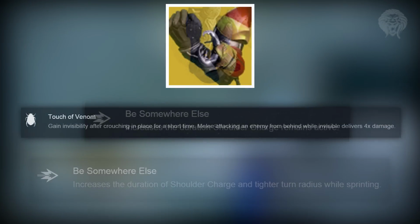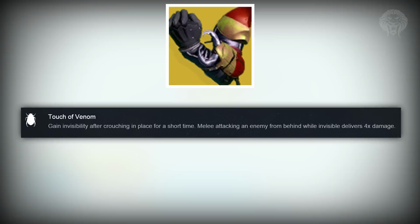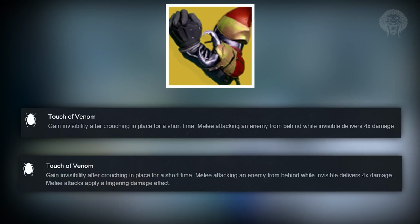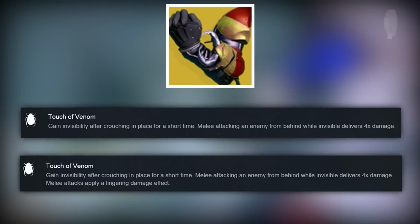Next up is the Kepri Sting Hunter Gauntlet. These are used to give you invisibility while crouching and 4 times melee damage when you hit an enemy from behind while invisible. Its new perk also means that all melee attacks apply a lingering damage effect, so it seems like every melee you do will act like Thorn and burn them with extra damage. I thought the Kepri Sting was actually pretty good before, but now it seems to be even better.